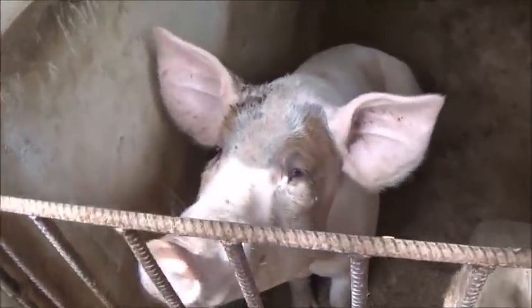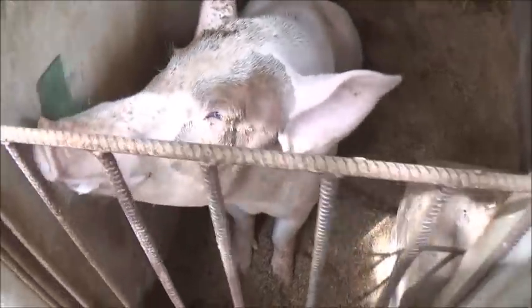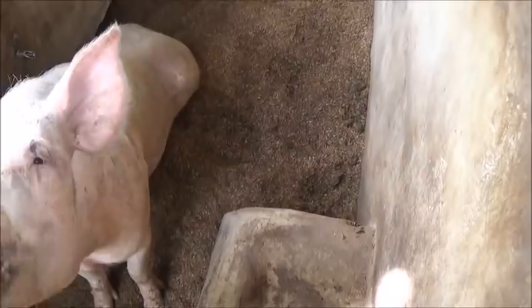Everybody else seems to be doing pretty well. There's a banana leaf laying outside your pen here. I've been teasing you all this time. Sorry about that. There you go, darling. A little taste for you too.